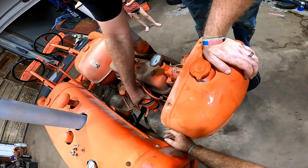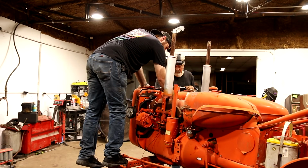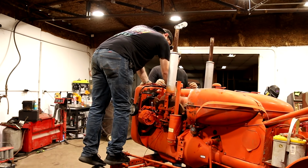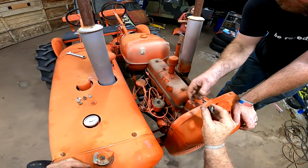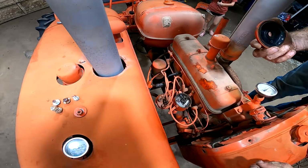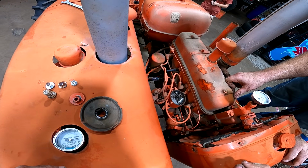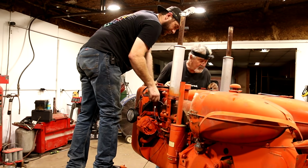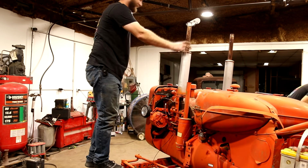Maybe it'll just pick up on there. There we go. Button don't look too bad. I mean, it could be cleaned up. Yep. Little points and condenser. Let's try to get a file and clean those. They'll be the easiest ones to clean, easiest to get at.